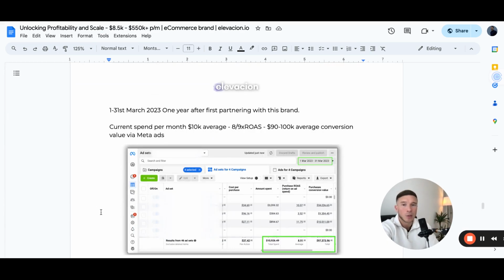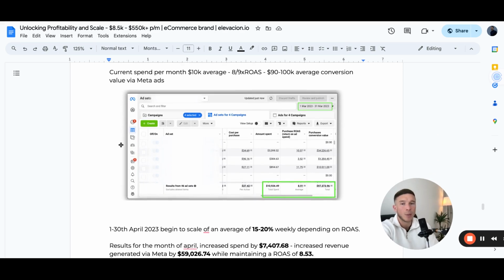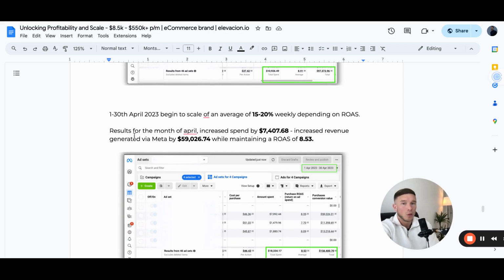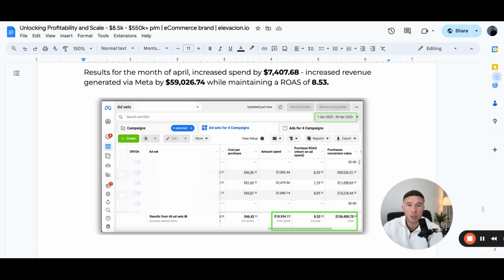Okay, so 1st of March 2023, 1 year after partnering with this brand, the current spend is 10k on average, with an 8 to 9 return on ad spend and a return of 90 to 100k average conversion value via Meta ads. Okay, so 1st of April 2023, we scaled by 15% on average depending on the ROAS. Okay, so results for the month of April: increased ad spend by 7,000, increased revenue generated by 59,000, while maintaining the ROAS of 8.53.